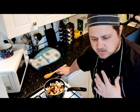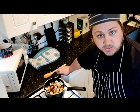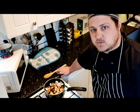Obviously, mushrooms are very porous. They absorb all the water around them. As you cook them, that cooks out, which is part of the reason they shrink when you cook mushrooms. But they will get to the stage where they're ready to absorb it. They get rid of their excess water.